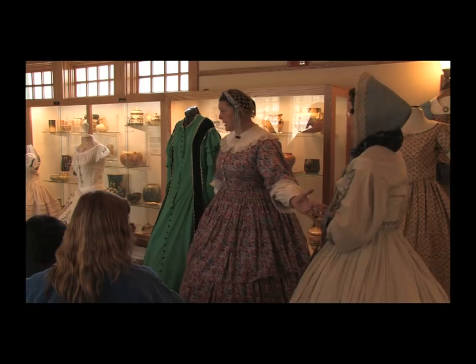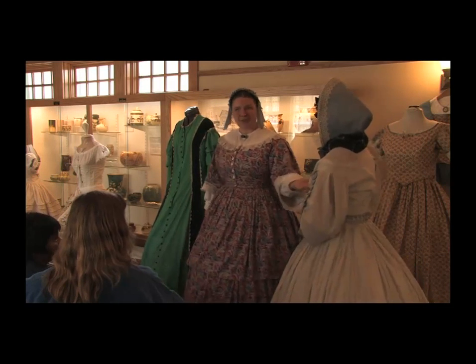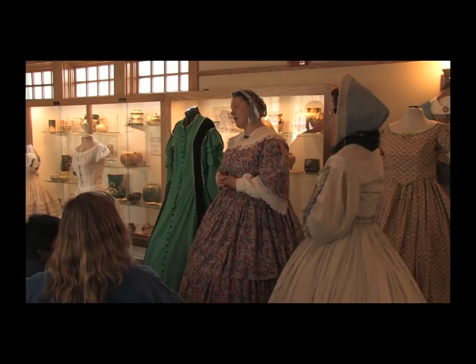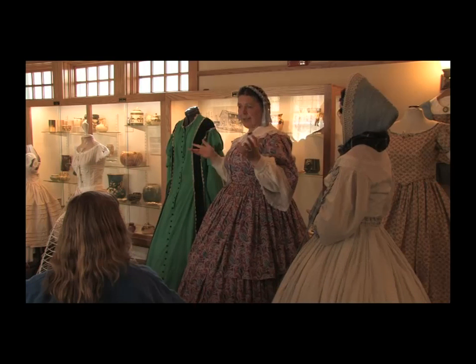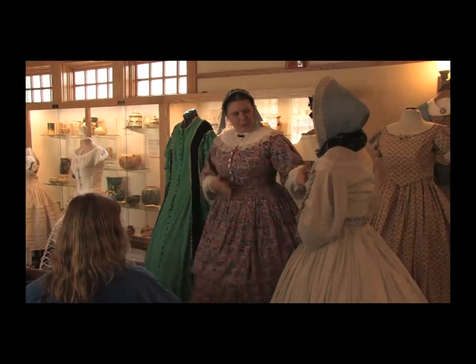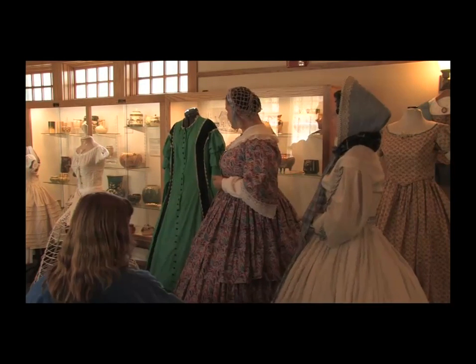We're dressed pretty casually, especially for the wife of the general, the wife of the president. But this is pretty much standard, just everyday wear for us. But we have several different styles of dresses. There is a lot of variety in a day dress, a number of different ways that it can be worn. So we've put together a fairly good assortment, I think, of different styles of day dress.